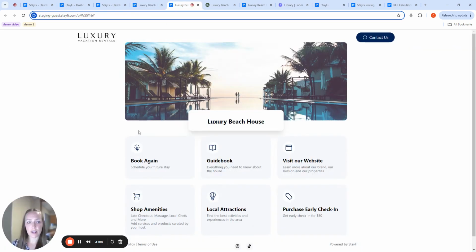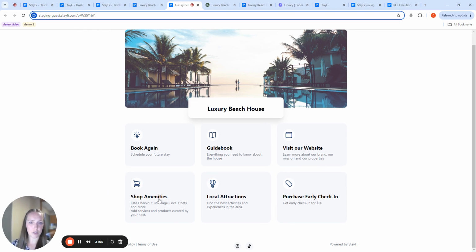Guests will then be redirected to the homepage, which is your opportunity to advertise the sites you want to drive traffic to or provide essential guest resources. On the page, you can see a few examples of what you might want to put here, but you can get as creative as you'd like. You also have the option of using our partners, the Hostco and Viator.